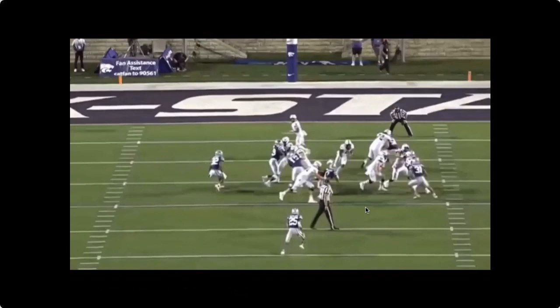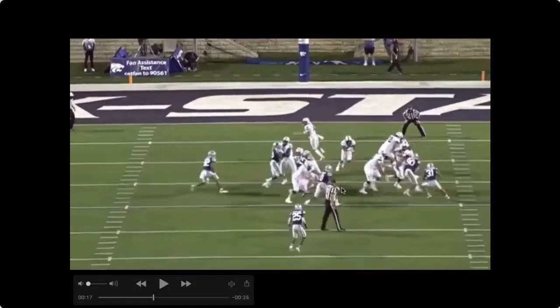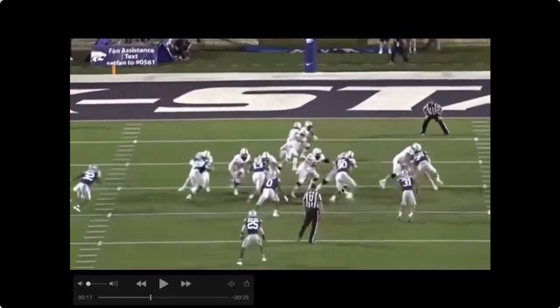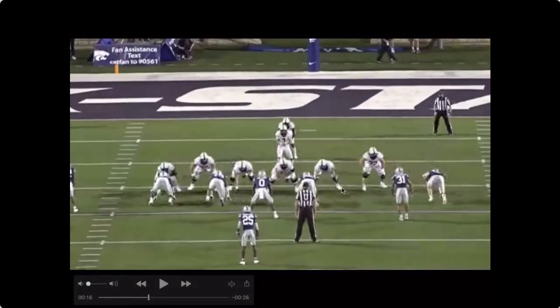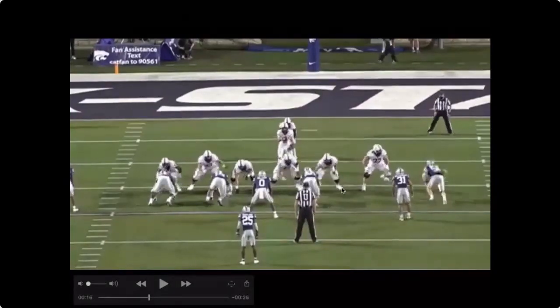I'll jump in. I'll say that I try to focus my attention on the tackles still at the second level, but that doesn't mean that a guard who pops to the second level won't grab my attention. So I think that's a part of that prioritization. This is the center. So this is the center.